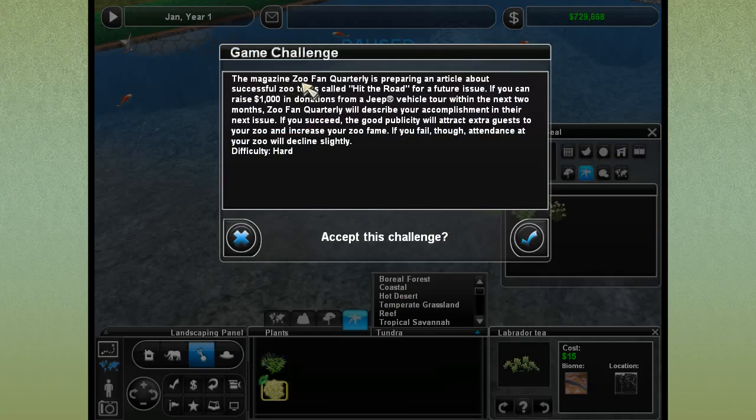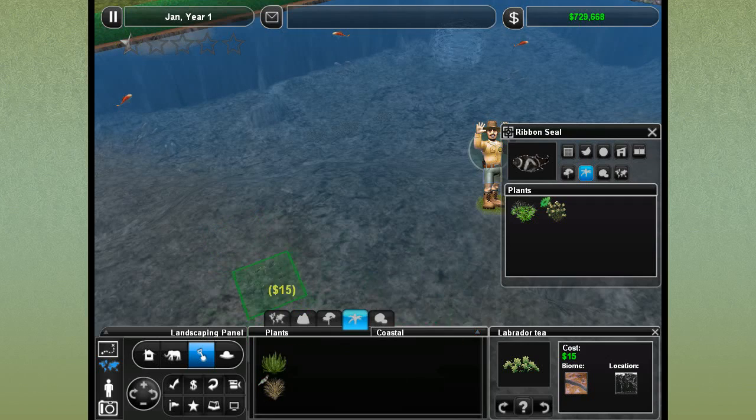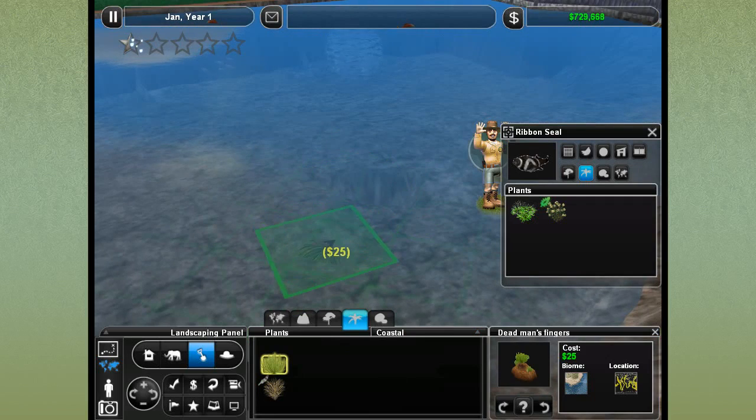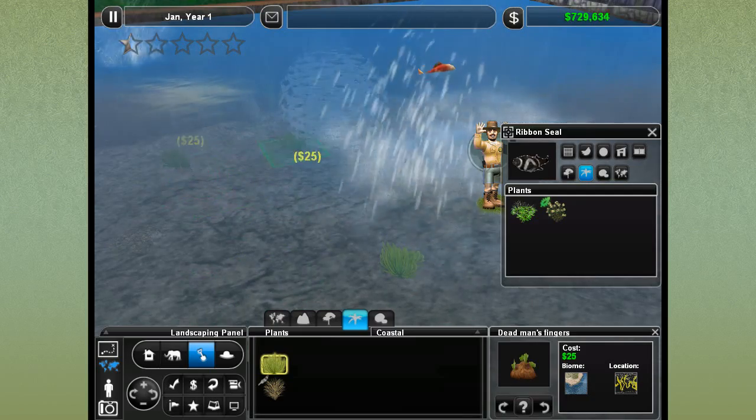What? The magazine Zoo Fan Quarterly is... No, we don't have any Jeep tours yet. Not right now. I'm feeling bolder about being able to go. Get out of here, you Nutter Butter people. With your Nutter Butter request. We'll put down some Dead Man's Fingers.